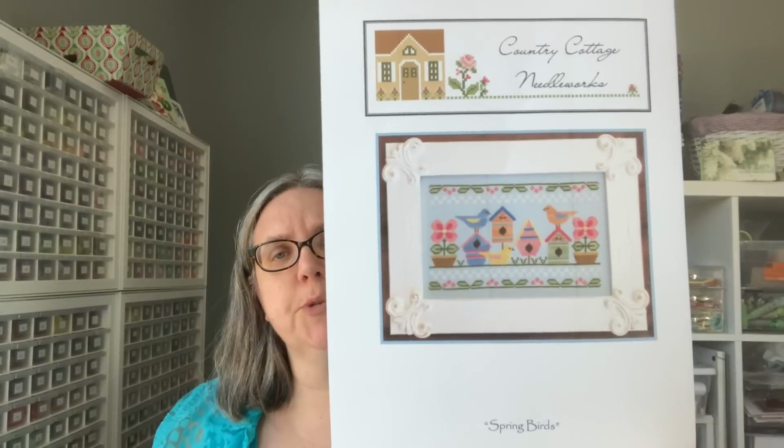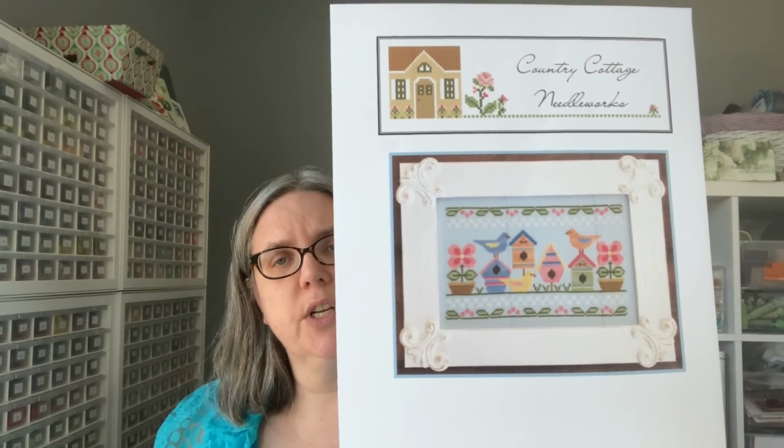This next one, if you're a regular friend, you know you've seen this one recently. It's Spring Birds from Country Cottage Needleworks. So that's what it looks like.